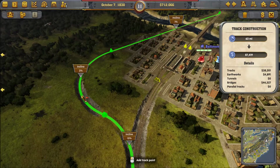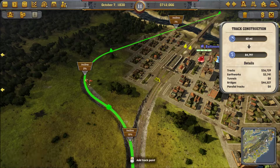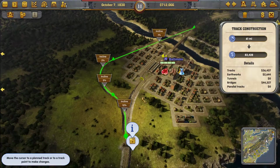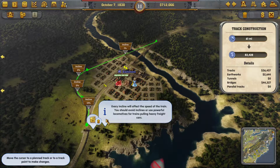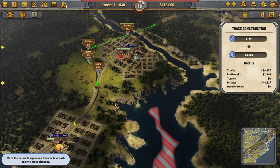So if we do that, and we see about getting this a little bit more. Well, so that's a bypass, right? Every incline affects the speed of the train. You should avoid inclines or use powerful locomotives for heavy freight. What is this? Building tracks. Now I'm definitely not looking at building tracks.